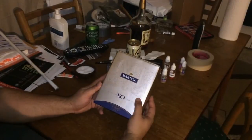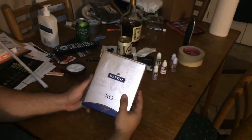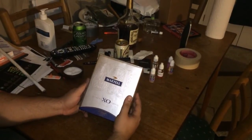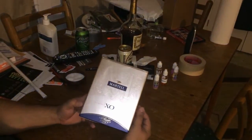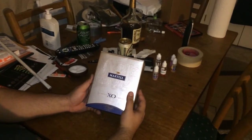I just graduated college today, so special occasion to spark this up. I've already been drinking a little bit. Had 2 glasses of Hennessy Cognac earlier. I'm primarily a cognac drinker, so we're going to taste test this and let you know how it tastes.